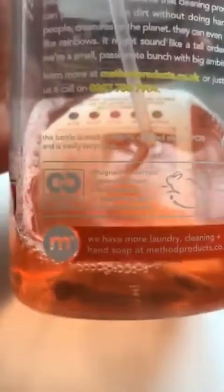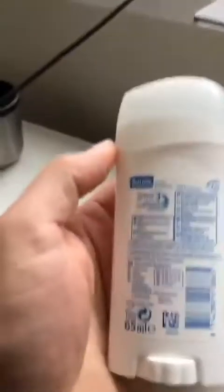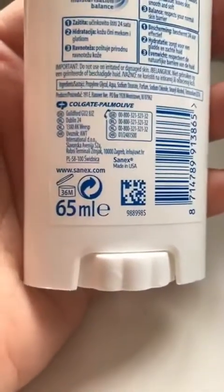It would be helpful to know what it was made out of, which is probably on the bottom. I won't try and show you in there, but it's probably PET in that case. So well done, Method. That is a good example. We're now going to go to not such a good example, and there's a deodorant stick here that I found, which again, we have the green dot there.